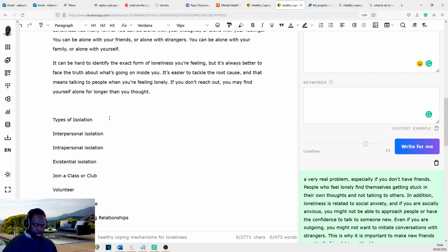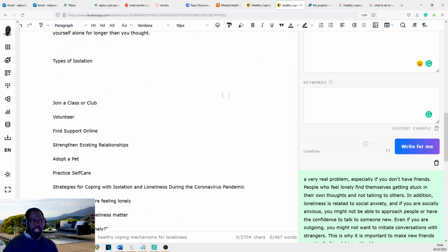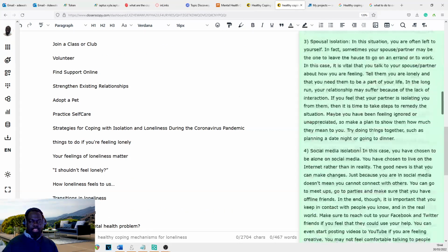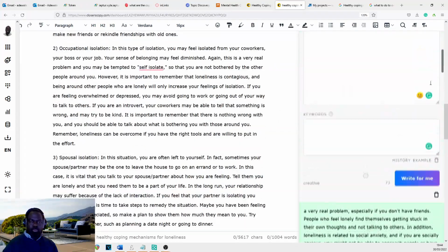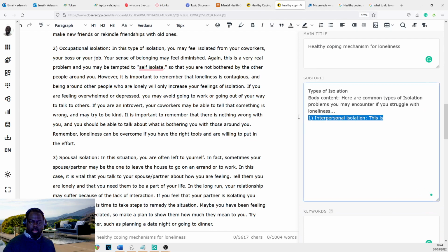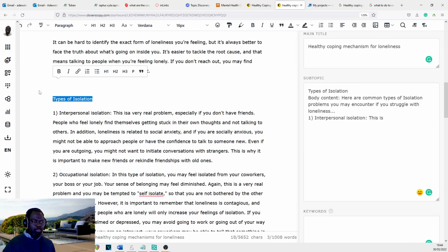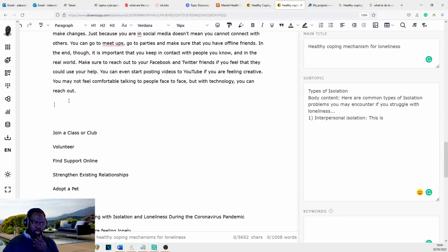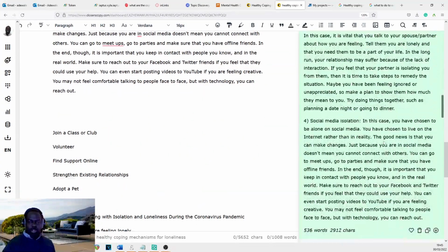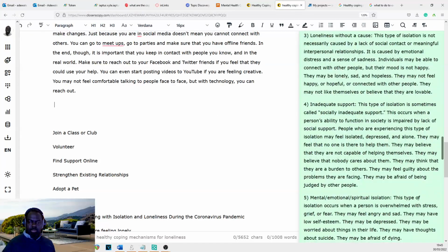So types of isolation. And what you notice is once we have all of this, it's starting to fill in all the keywords that Google will be looking for in this type of article. I like what I have here too as well. So let's use some of this too.